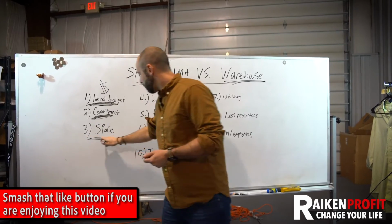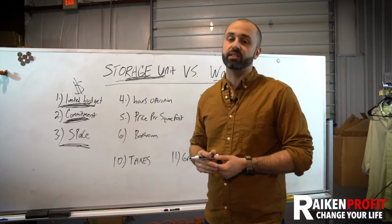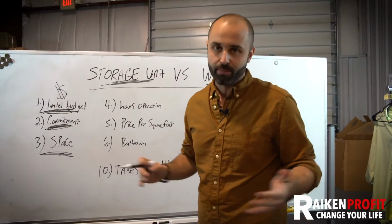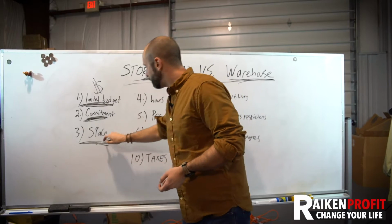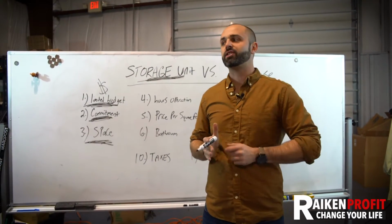Now, space. One of the downsides to renting a storage unit is space. So again, you can get storage units for sometimes like 50 square feet, but you're not gonna be able to do much in there. But if you're gonna get 200-300 square feet, just remember, in a storage unit, that's not a lot of space. There's different parts of an eBay business you've gotta consider.